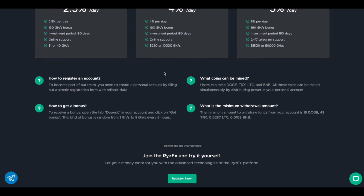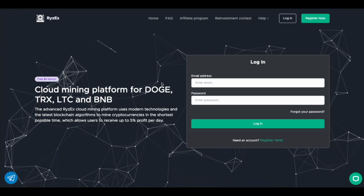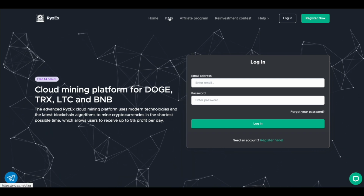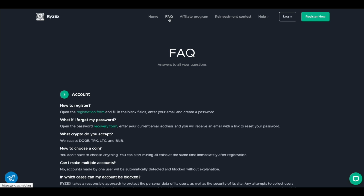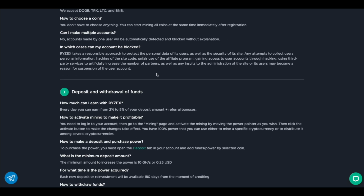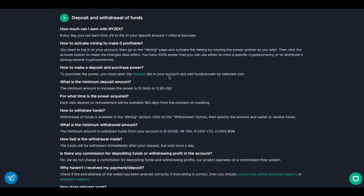Okay, so I think that's it for this first part of the website. And also, if you have any further questions about the website and its functions and features, just head over to this FAQ, and you will find a lot of questions there that might be similar to yours, and you can find all the answers there also. So it's very easy, you can see all of the questions and the answers.